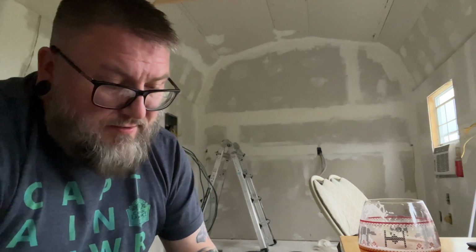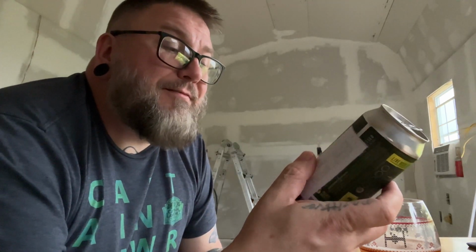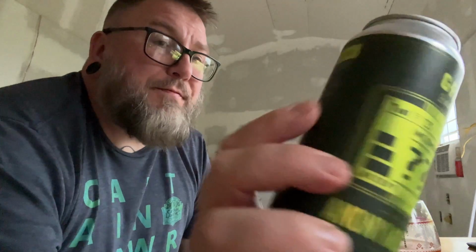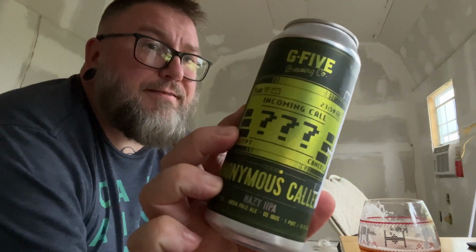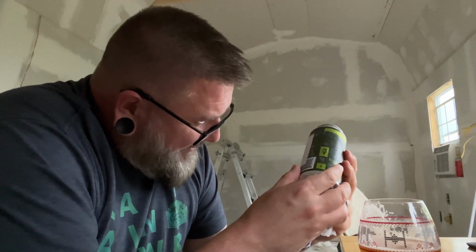Paper towel is so fragile. That's what this is, but that damn blue electrical tape just doesn't want to come off. There we go. So let's see how far we're removed from this one. G5 Brewing Company, Anonymous Caller, hazy IPA. This is a hazy IPA. 8.4. This is $14.99 a 4-pack.